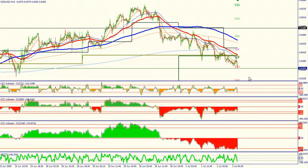So that's what I'm thinking, and we're going to be targeting eventually that daily 50, some 250 points below. So that's what we're doing today.